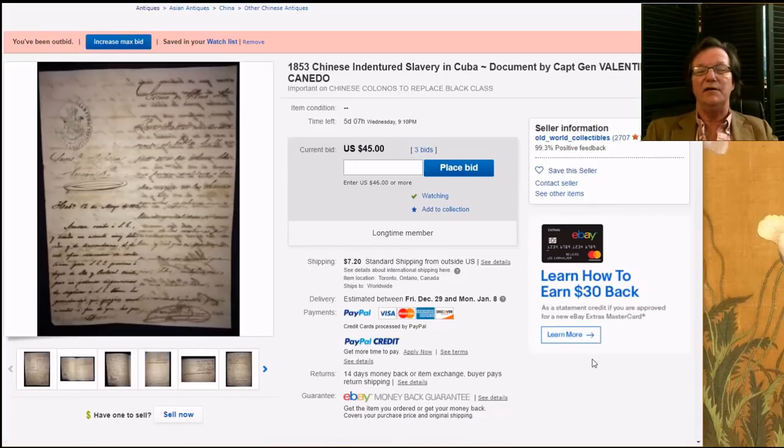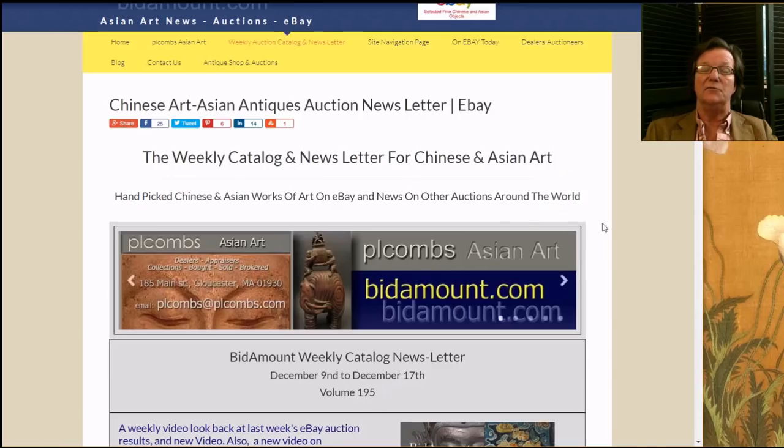So while they got rid of slavery of Africans, they managed to get around it by basically turning some Chinese folks into slaves and bringing them there to work in the cane fields. And it's a rather fascinating piece of history if you collect things to do with the East and West.